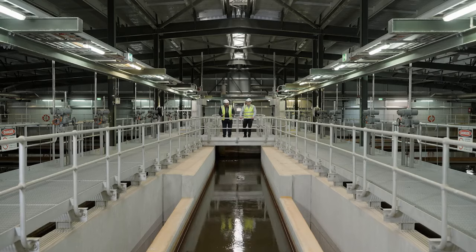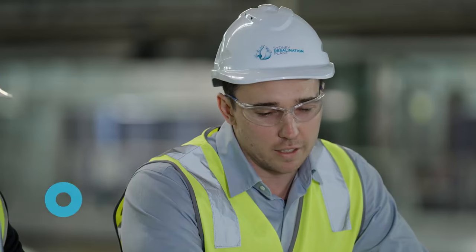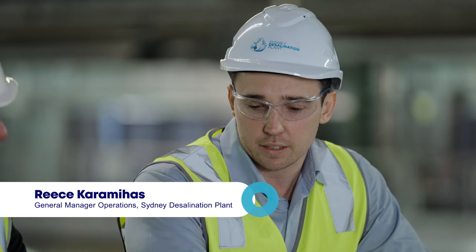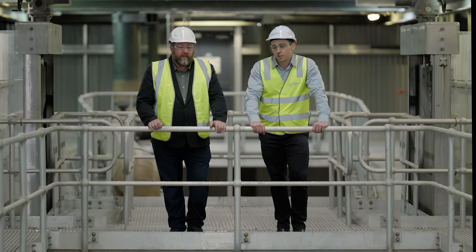So I've got to ask, why would we need to use this desalination plant when our dams are full? For one, having the desal plant here gives us the ability to do maintenance on other parts of the network, be it dams, other treatment plants. Two, if there's any emergencies, the desal plant's available and can respond.